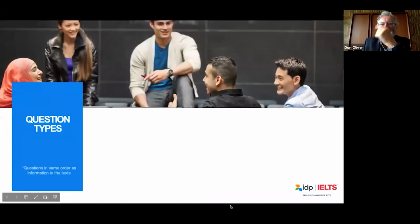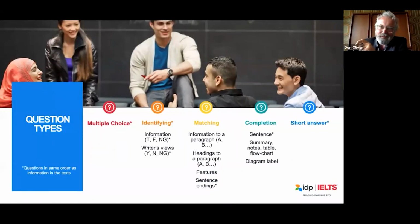Okay. As I said before, the IELTS test is a particularly good test of English because it has a range of question types. And here you can see 5 question types. And there are subsections here as well. So it's more like about 8 different question types. Multiple choice, A, B, or C. We're going to look at a question like that. Identifying true, false, or not given. Some people hate that, but we're going to look at that as well.